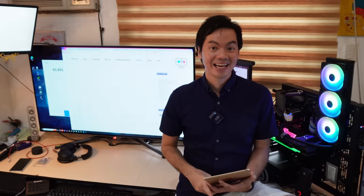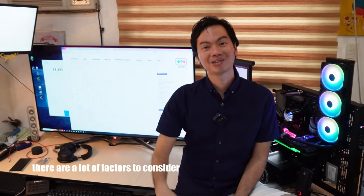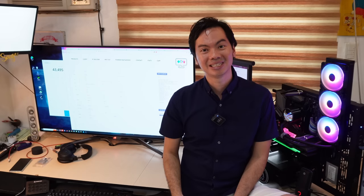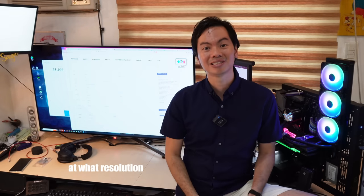And Yugatech chose to die by choosing a 1050 Ti card for, let me look up the price, 10,800 pesos for a 1050 Ti. Don't get me wrong, a 1050 Ti is a good card if you're buying it secondhand, if you're buying it at a good price. Daming factors involved, and that's why we really try to provide context when we do similar buying recommendations. Kasi it all depends on ano yung mga games na usually linalaro mo, anong resolution mo.